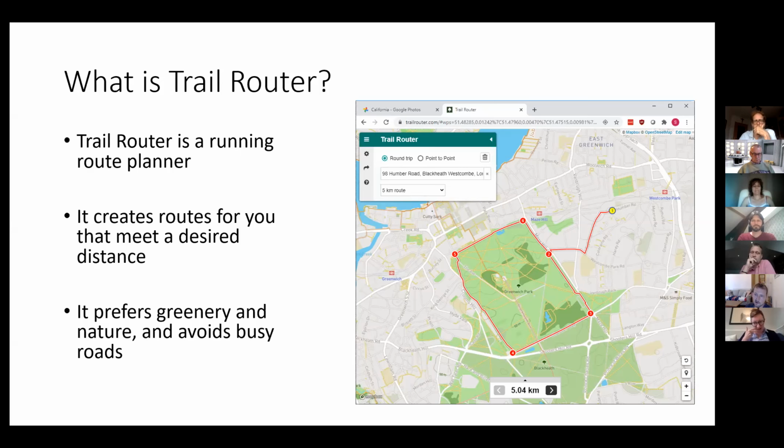So you can see on the right-hand side, this is where I live in Greenwich, in London. It just so happens that I'm quite lucky that Greenwich Park is right near me, and it happens to meet the 5-kilometer distance pretty much perfectly. But you can see it's plotted a route from my house around Greenwich Park and then back to my house. Like I say, it prefers greenery and nature and avoids busy roads wherever possible. So if I just step on to the next slide.